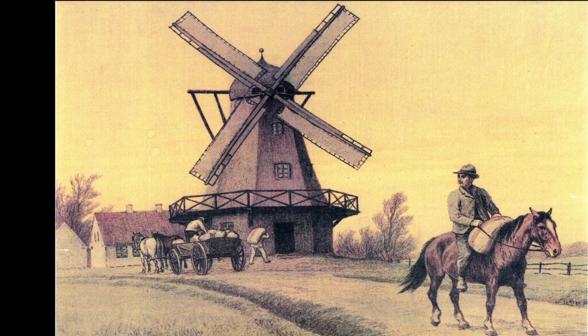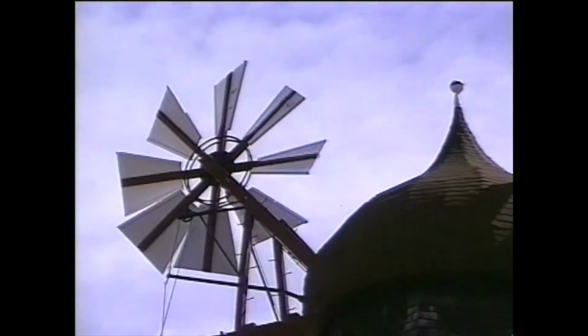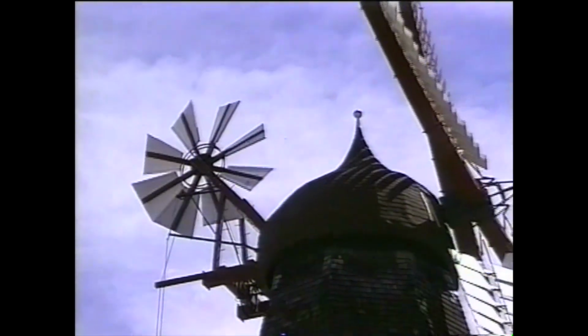Bringing an authentic Danish windmill to Elkhorn became the dream of Harvey, a second-generation Danish-American. He saw it as a way to honor the area's ancestor farmers.